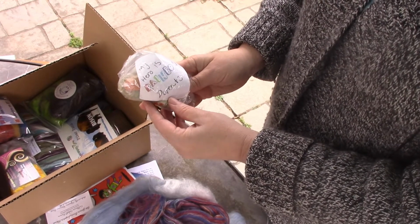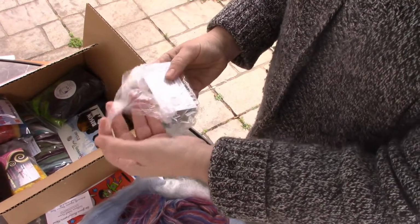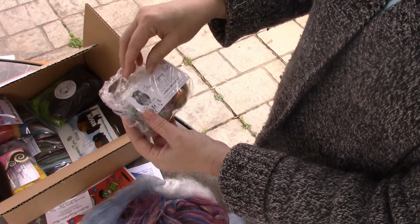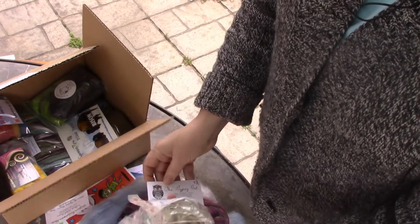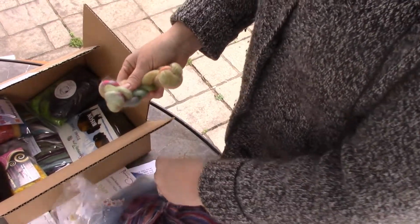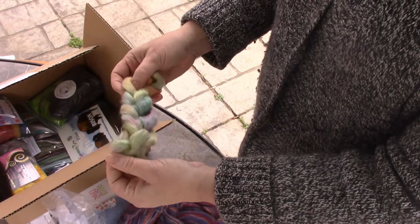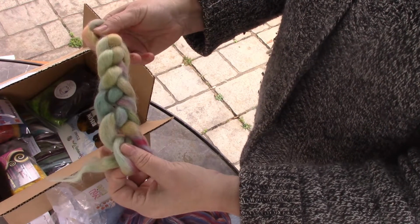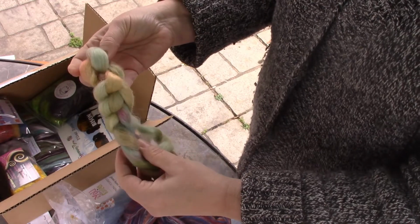My hero is Rainbow Parents. This is from the Gypsy Owl, Cassie Yonker owner. This is a little Lincoln braid done in various shades of greens, with a little bit of pink and a little bit of orange mixed in.